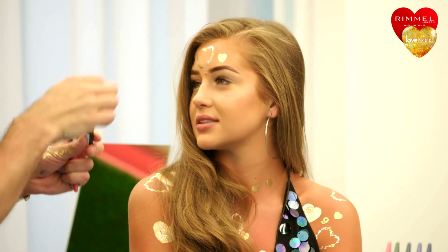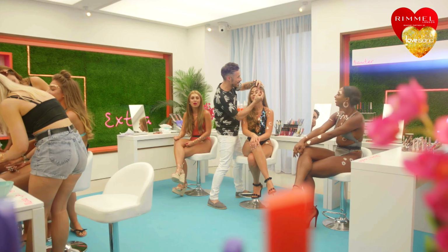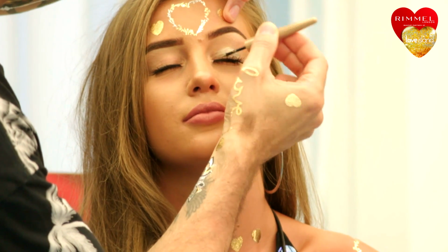So Wonder Swipe in a champagne, just to give you a shimmer all over. Really neutral, but do you know when it catches the light, it's going to really make your eyes sparkle. Lovely. So really easy. Instead of using it as a liner, I'm going to take it all the way across your lid, so you can kind of sweep it out like a shadow.